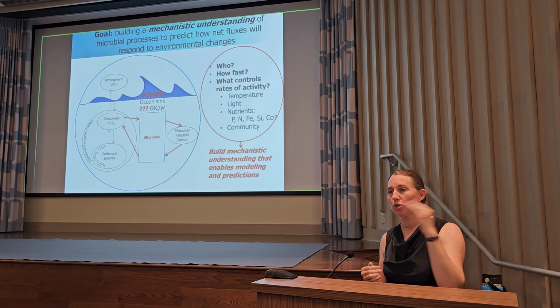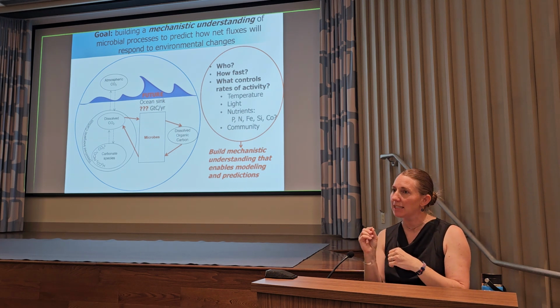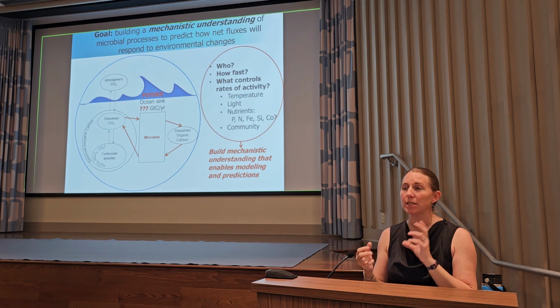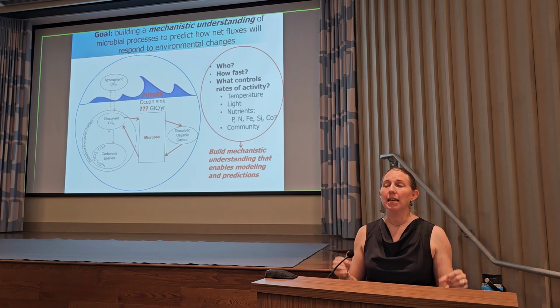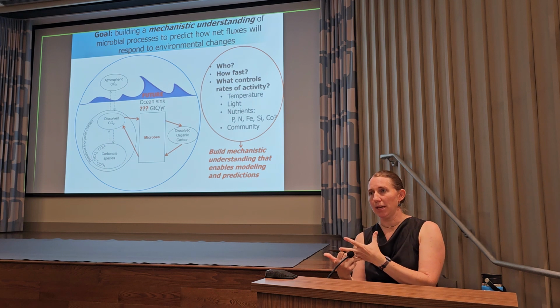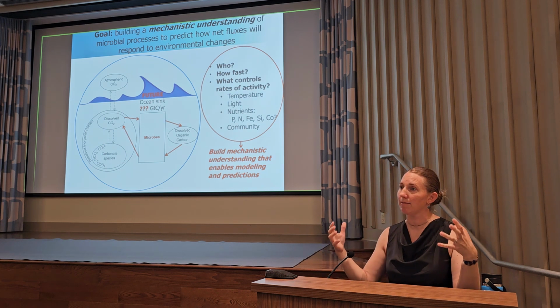It's not just one sort of straight arrow for photosynthesis. It depends on the individual action of millions of tiny cells that each have different physiologies and adaptations to their environment and respond in different ways to changes in temperature and nutrients. So I often describe this as microbial dynamics. And I do mean that in the same sense that we talk about something like fluid dynamics, where the objective is to be able to build equations that describe the functioning of this system.